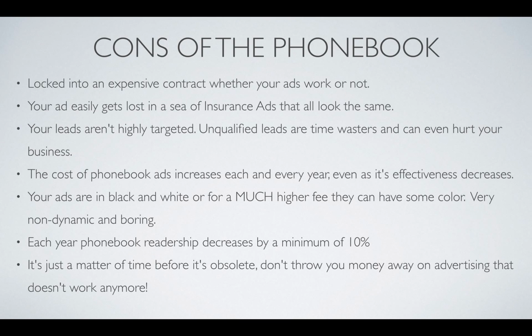So, some cons of the phone book, which we've talked about. So many people use this as their main marketing vehicle, even though it's 2014. But with the phone book, you're locked into an expensive contract, whether your ads are working or not. Your ad easily gets lost in a sea of insurance ads that all look the same.